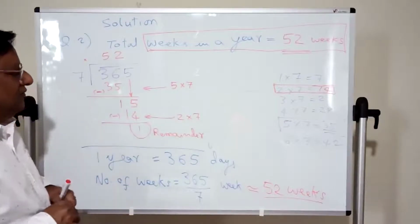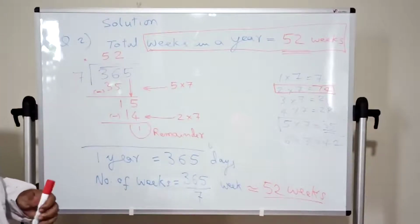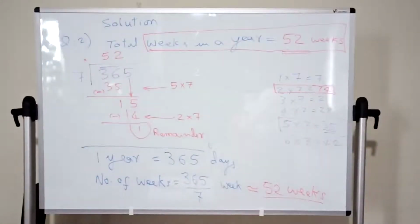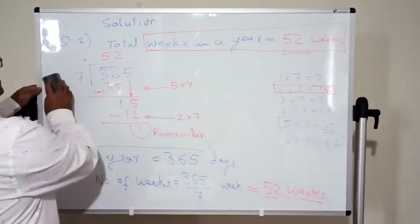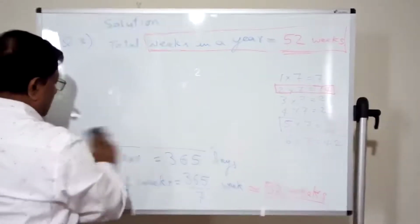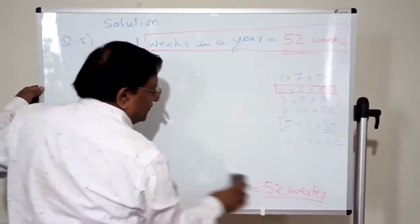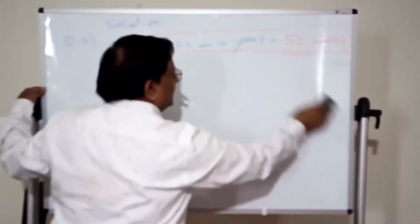now we will go to the next part, and you take a few minutes to note down. Okay, now I'll just remove this working. It's not necessary to show, because the main problem here is the other one, not how to get 52 weeks. But if you forget, you can just work it out and then check the answers.